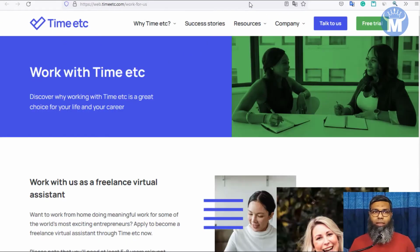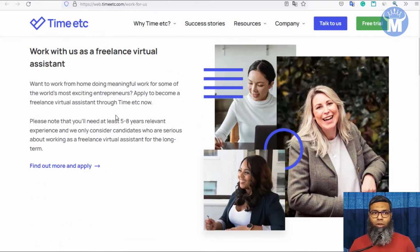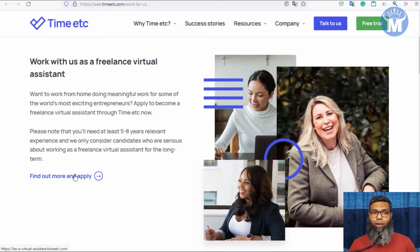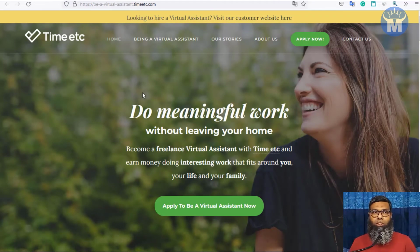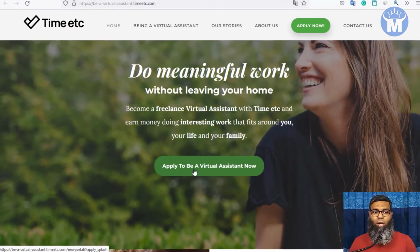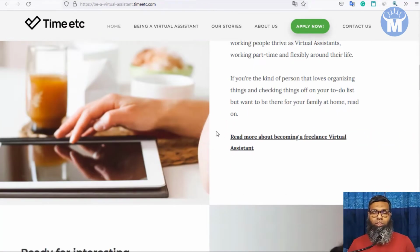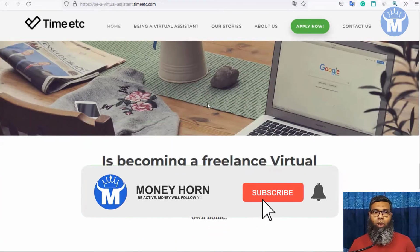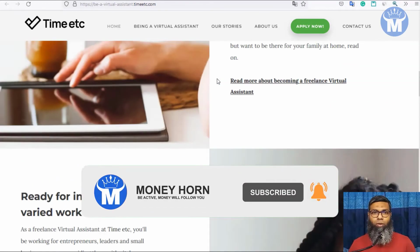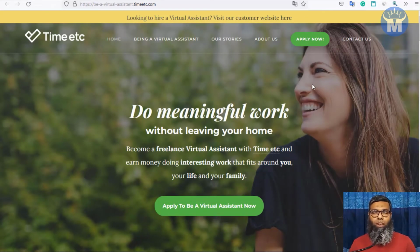If you click on that, it will load the work for us section, where you can apply as a virtual assistant. Simply click on find out more, and apply. If you click on that, this page will show up, the Timeitc recruitment page, which is like this. You can see there is a green button, apply to be a virtual assistant now. If you click on that, submit the simple form and send your resume to them, they can hire you as a virtual assistant if you meet their requirements and pass the qualifications. So this is the number 8 position.